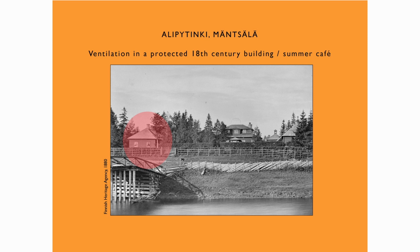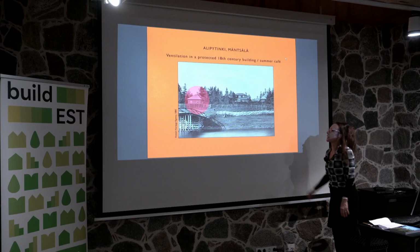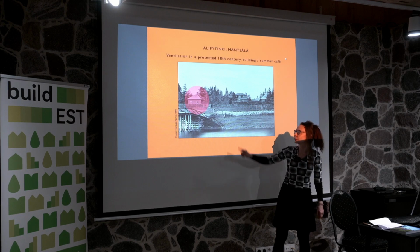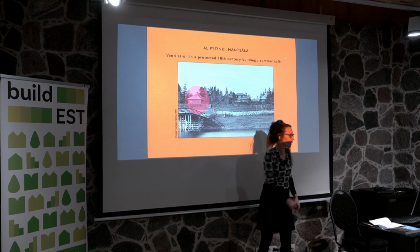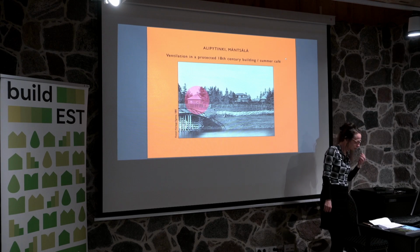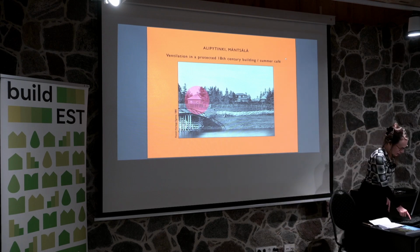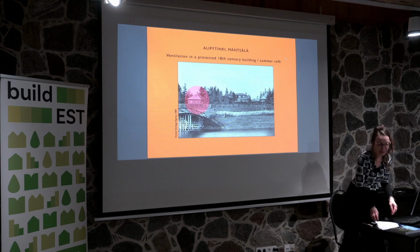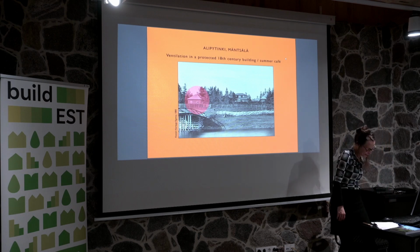So the second case is this museum in Mäntsälä, some 65 kilometers from Helsinki. This is the actual main building from the early 19th century, and this is the former main building from the late 18th century, the Alipytinki. And Julia has been responsible for the restoration design of this museum for some years, and she actually might know the history much better than I do, but you correct me if I make any mistakes.